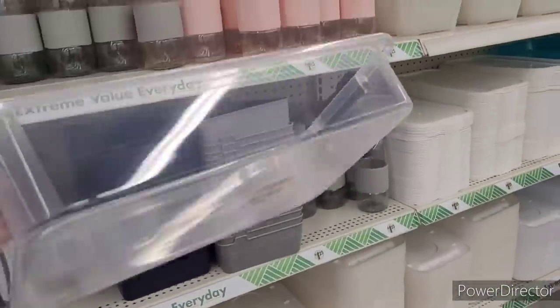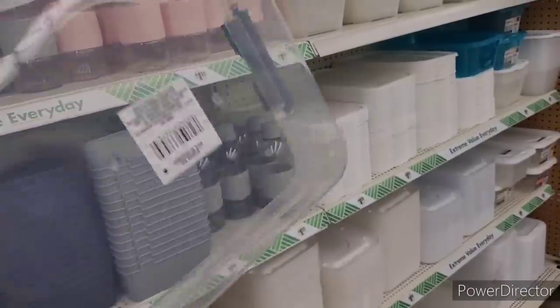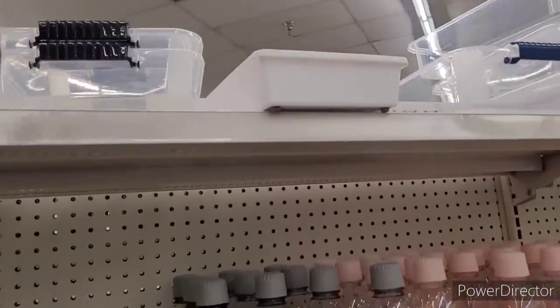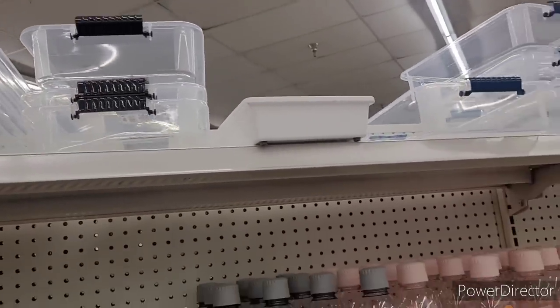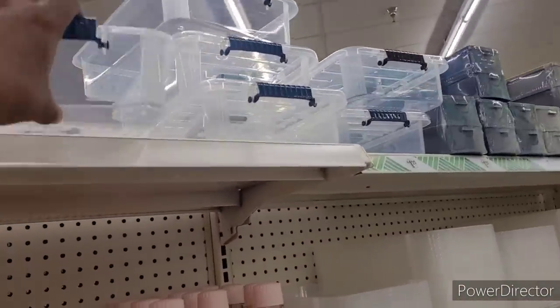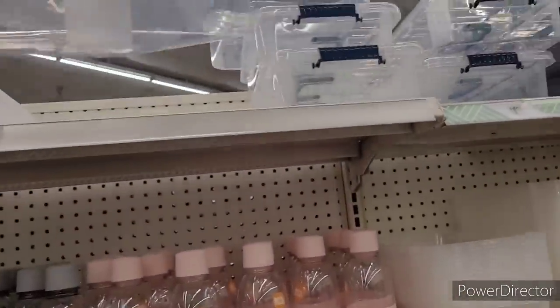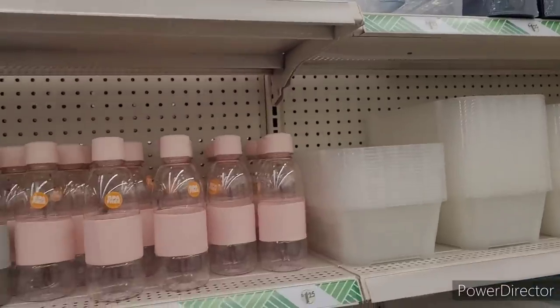But anywho, look, they brought back out these. Y'all see these? These is what was flying off the shelf, you know, like a year ago or something. It's flying off the shelf because I have so many in my closet. I don't have that black one though. I had a gray and I have the pink. And I don't have this blue one, but I don't need any more. But those are so handy and they are stackable, which makes them even better.